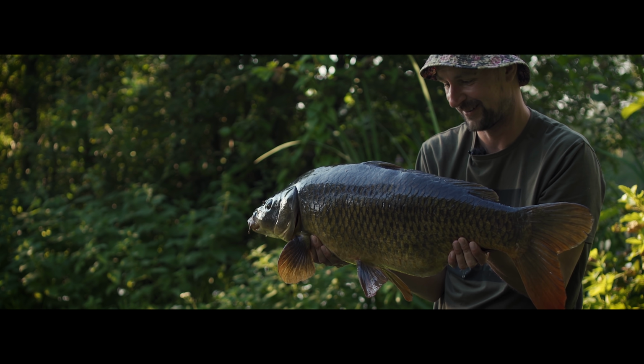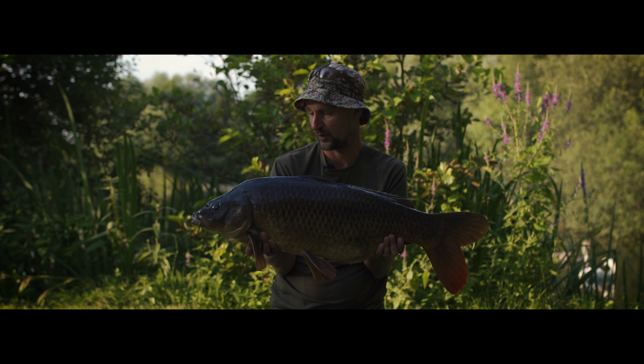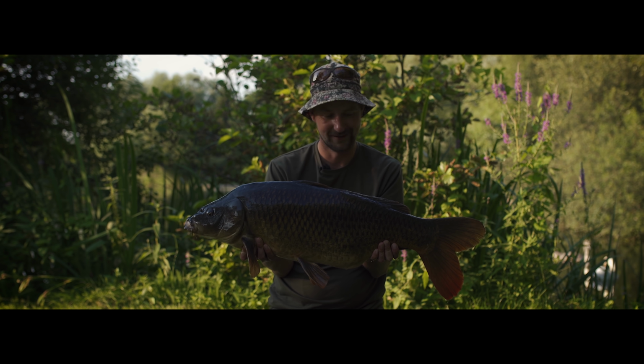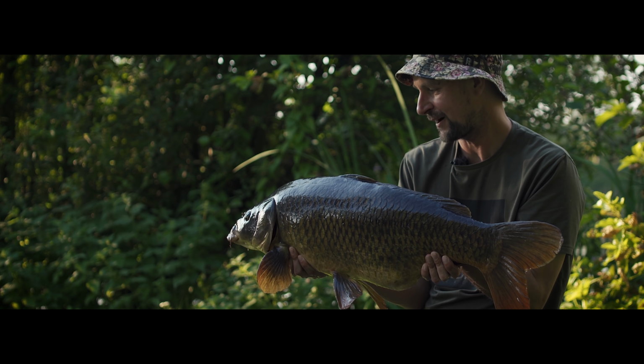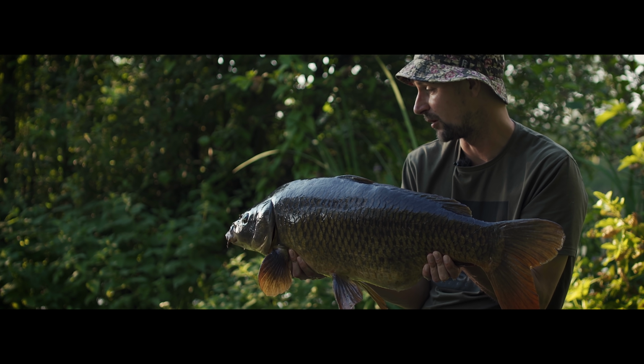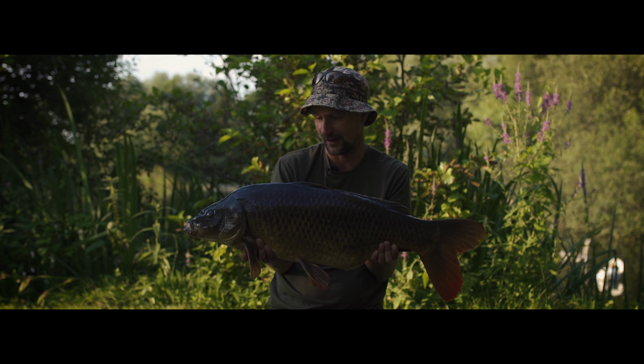Enormous. I was pretty sure that was a grass carp when it took. Crazy fight, start to finish. Epic bit of floater action. They're still taking out there, so there's a chance of getting another one. Get him back, have another go.